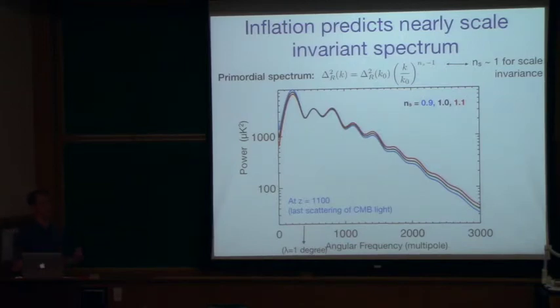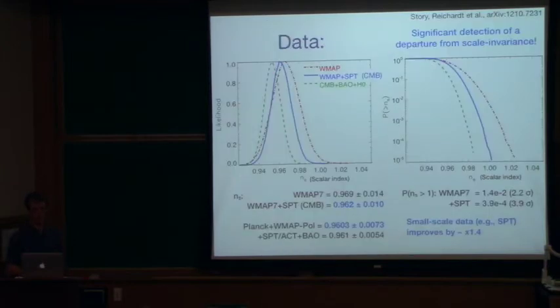Because we're seeing a processed version of those initial perturbations. We've now had 300,000 years for those perturbations to grow. With our current data, which is, of course, going to small scales, we now actually see this variation away from scale invariance at high accuracy. With the Planck satellite, we now have something like a 7 sigma detection of a departure from scale invariance, which has only happened in the last few years, to have this significance. And you can then use that to learn about your models for inflation and compare that to your model spectrum.